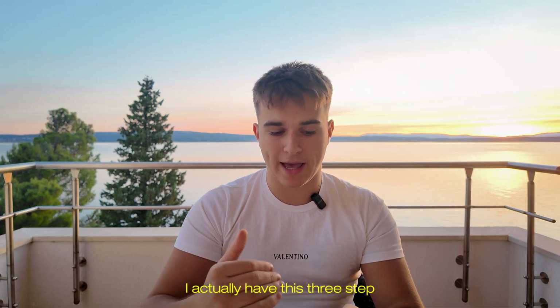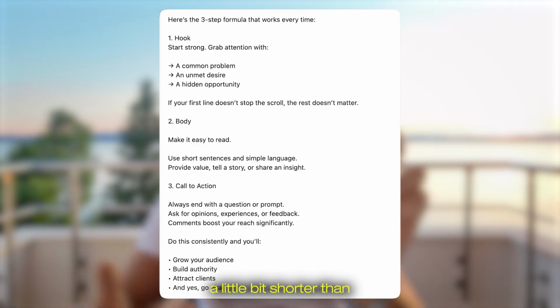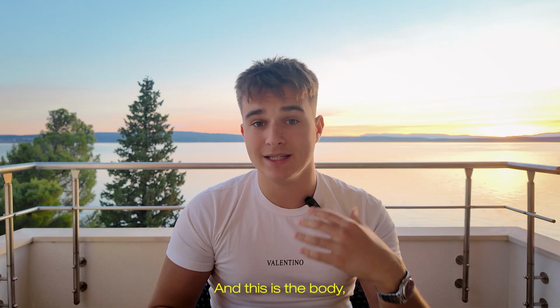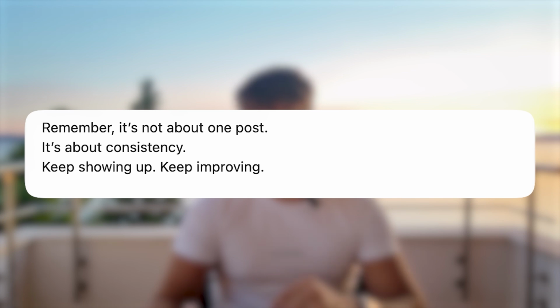And on top of that, I have this three-step formula that works every single time, as I have written down here. Here I've done it a little bit shorter than in this YouTube video. It's hook, body, and call to action. This is where people get a lot of value. And this is the body, the main part of the post. Then we have the one-liner summary, which for me was this: remember, it's not about one post, it's about consistency. Keep showing up, keep improving.